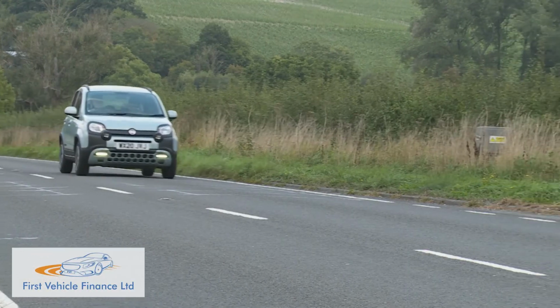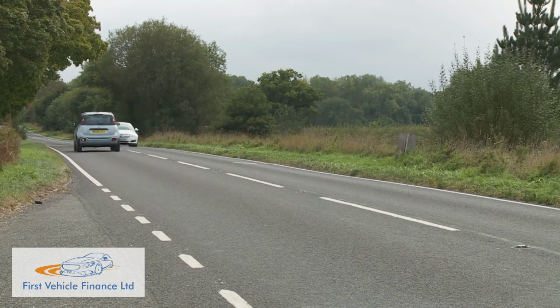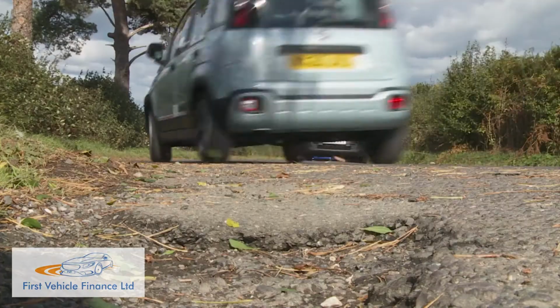Whatever Panda variant you decide on the move, you'll find that a few things rather betray the age of this design, notably the ride, the steering feel and the shift quality of the manual gearbox that now has 6 speeds.